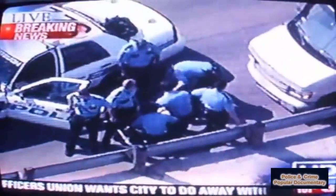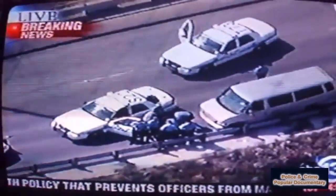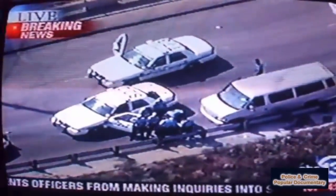Frontage Road, Southwest Freeway, outbound, southbound at Bissonnette. This is probably totally closed off by now. Matter of fact, if we widen up our camera shot here just a little bit, we'll be able to tell if this is going to be a major issue for traffic, because we're assuming at least right now that Frontage Road is going to be closed as they work on this investigation. Yeah, nobody's going to be getting through there.